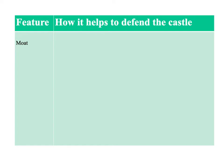Have a look now through the rest of the key features here on the next few slides and complete your table.